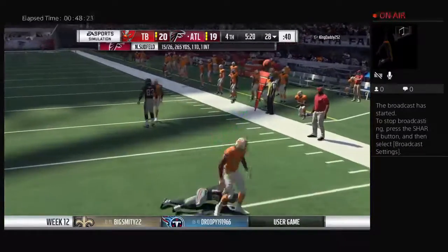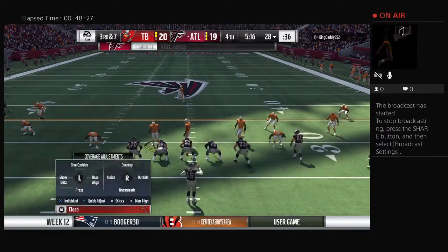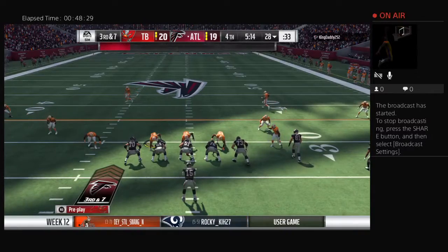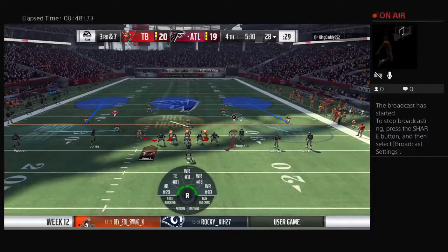And a quick throw here, that's complete. And this one will go to the 28-yard line. Only 3 yards on the catch. It's third down. Here we go!